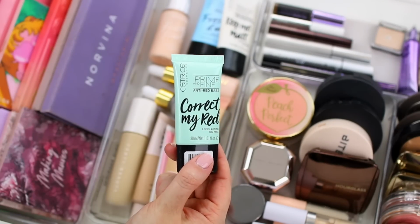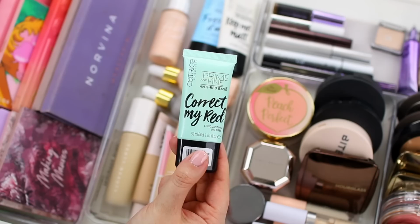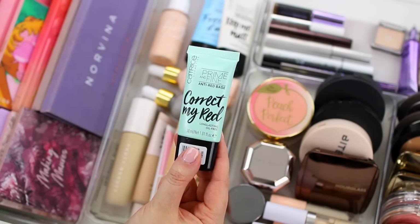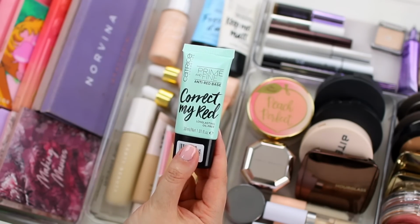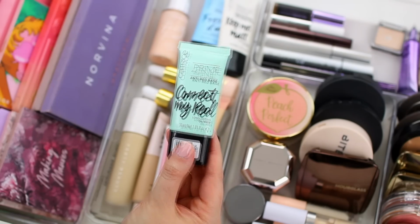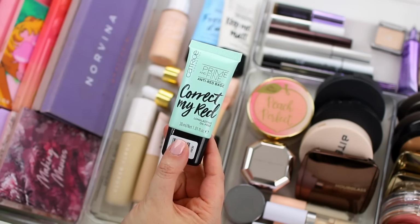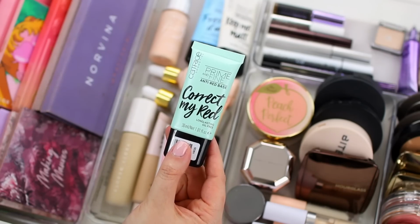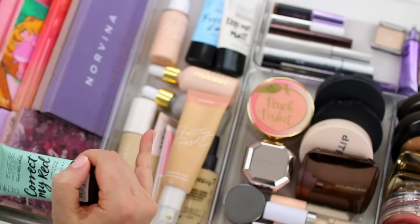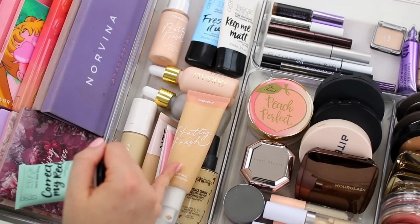The first one is the Anti-Red Base. This one is supposed to be a color correcting primer if you have red skin. This one is green, so it's supposed to kind of neutralize that redness, and I do have pretty red skin. My face gets very, very red, so I do think this could actually be beneficial. I used to only wear full coverage foundations, so I didn't feel the need for any color correcting products, but I do tend to reach for lighter coverage products probably like half of the week these days.